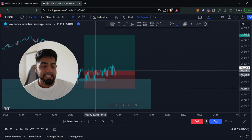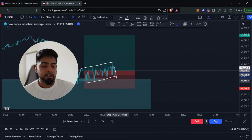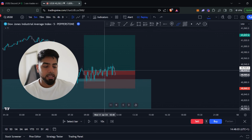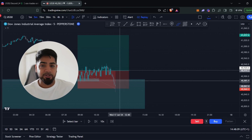So once we started seeing this consolidation, we thought that it was just going to build up all of this consolidation, potentially sweep it, and then give us that run straight to our take profit. So that was the anticipation, but unfortunately, instead of sweeping, price swept our stop loss. How unfortunate. We've had a missed trade on Monday, stop loss on Tuesday, and another stop loss on Wednesday. Can it get any better?